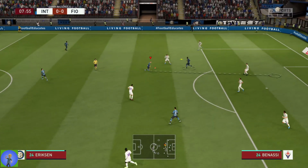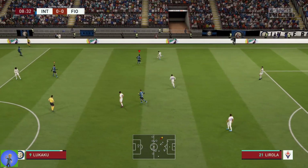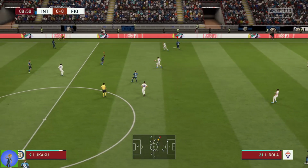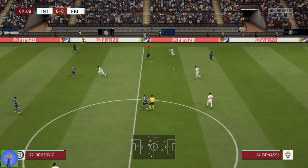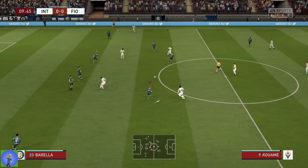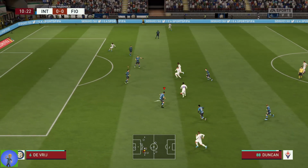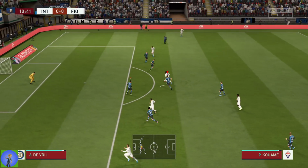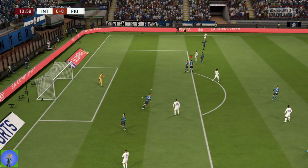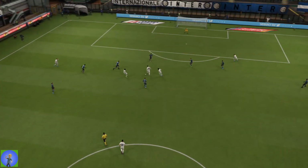Well, they managed to get out of harm's way then, because it looked as though there was going to be some real damage done to them. Marco Bonassi. Duncan. Patrick Cutrone. Must be a goal! And that is quite a wild effort at goal, although we got good contact on the ball.